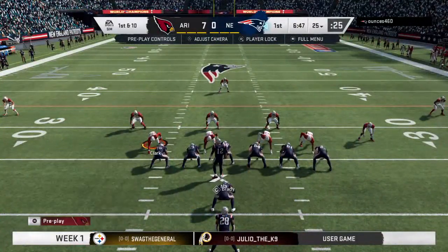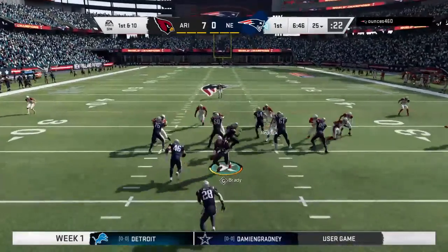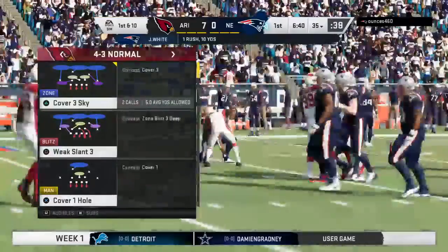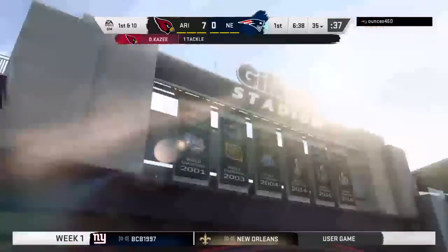So Brady and the Pats take over 1st and 10 at their own 25-yard line. They'll run it here. This is James White. And he's brought down, getting this one up to about the 35. A 10-yard pickup, and it's enough for a Patriot first down.